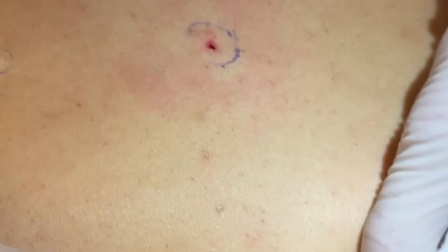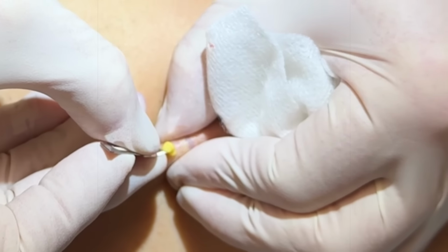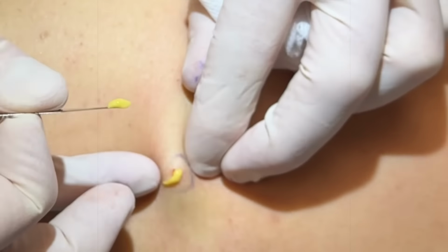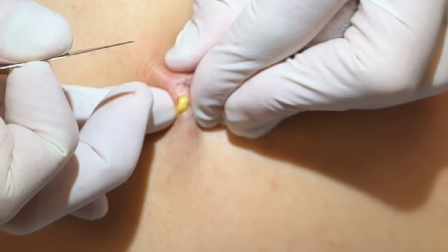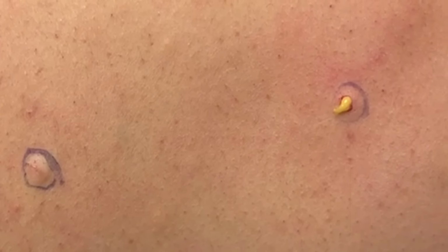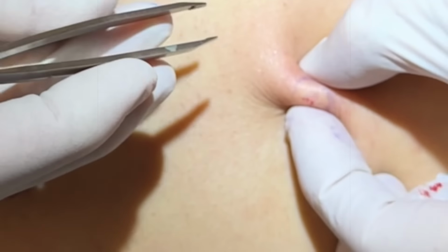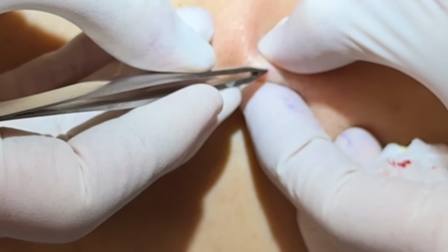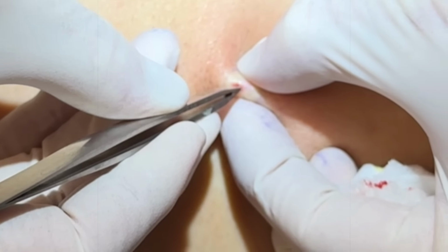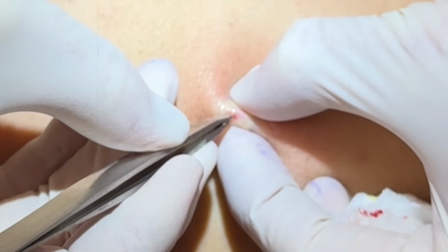Okay, come over here. I think this is more of kind of a white one, we'll see. No, it's yellow as well. Not as big. See if we can get it shallow there. Get a little bit of the fibrous part of the sac.